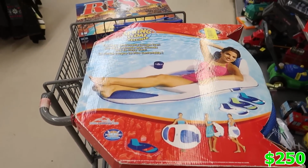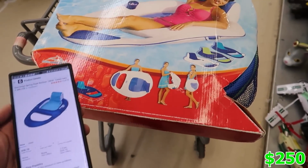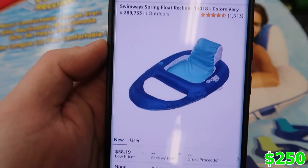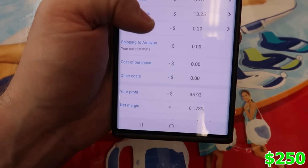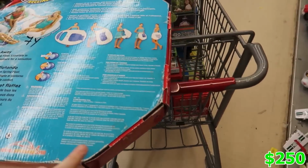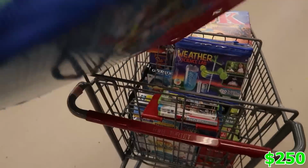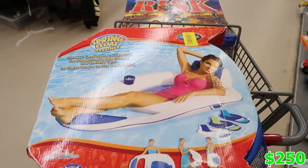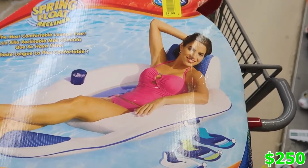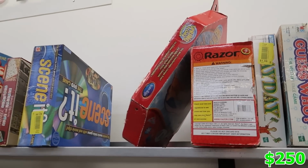All right, this is pretty crazy. It's kind of big. It was mixed in with the toys. It's a spring float recliner for $8, brand new. Take a look at this. Decent rank, selling for $58. I wonder how much I'd get after fees since it's so big. Looks like $36. That's worth it, minus my $8. Is it brand new though is the question. Oh, look at that. All the tape has been ripped, so it's probably been used and stuck back in here. So you could sell it used, but I have no idea the structural integrity of an inflatable that goes in a pool that's used. I would only mess with it if it's new. I'm gonna put it back, but there was money in it if I really wanted to mess with that.